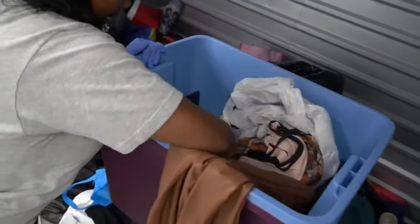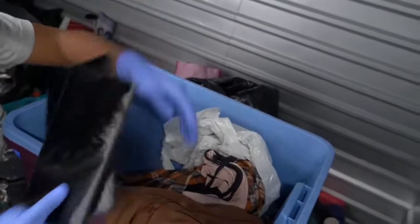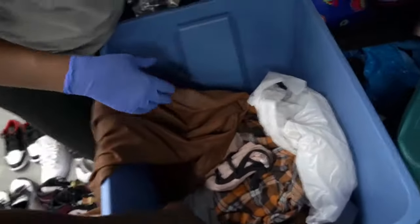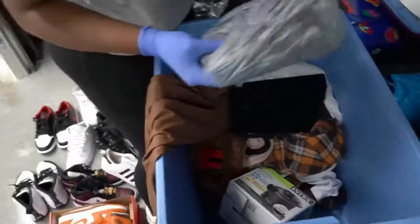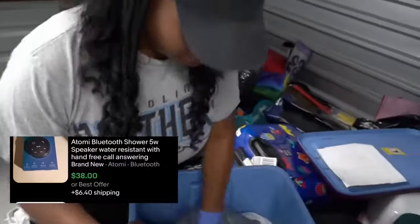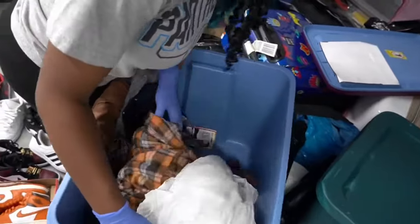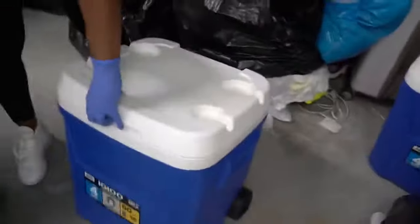Let's see what else we can. We got some tablets. Some Samsung tablets. I gotta put this right here. My bad, y'all. What is that? This camera? That's a Samsung tablet. Don't play. Ready for another camera. What's this? Bluetooth shower speaker. Okay. That's kind of dope. And then we got some more clothes. All right, tub number one. It's coolers. It's a good cooler.